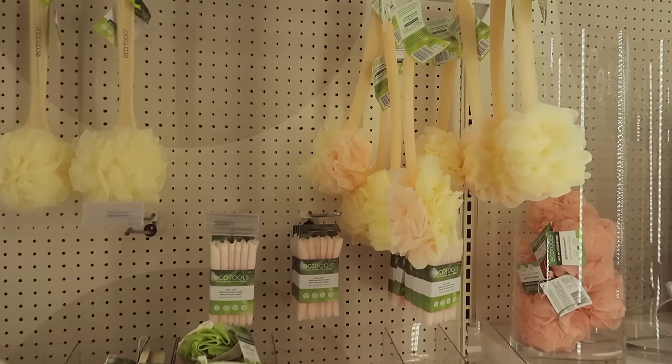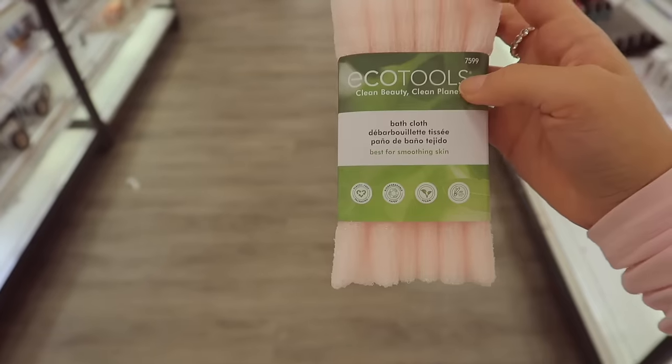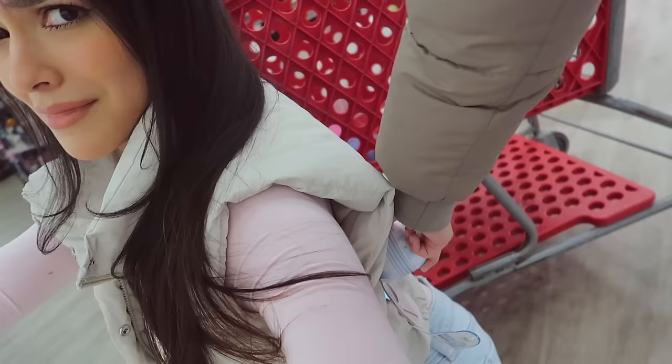Hey guys, look how cute these loofahs are, but I heard that loofahs get a lot of bacteria, so I think I might get something like this. A little bath cloth, and it's pink, it's so cute. Does this feel good? Not really. What is it?